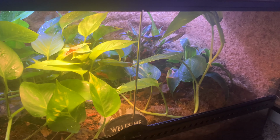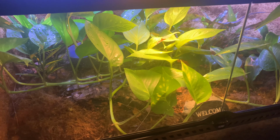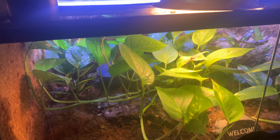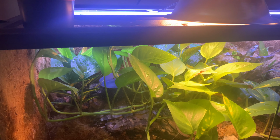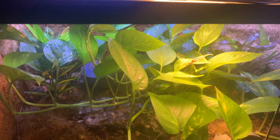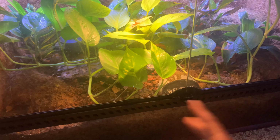But yeah, that's Medusa and her enclosure. She's in the Exo Terra large, 36 by 24 by 24, if I'm not mistaken, or 36 by 24 by 18. I don't know, but it's an Exo Terra large, so I don't know what the actual dimensions are, but I know it's around both of those.